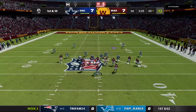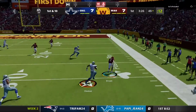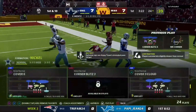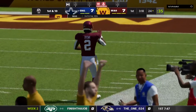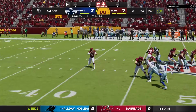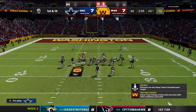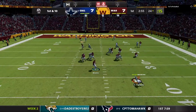Wentz. Oh, Brown, a nice catch. And he goes down, but not before getting this inside the 25. This has been a nice answer to the touchdown drive against them a few minutes ago because they've come out and reestablished the tempo. A nice throw there, and they're putting together a very strong drive as a response. Wentz now on 1st down.